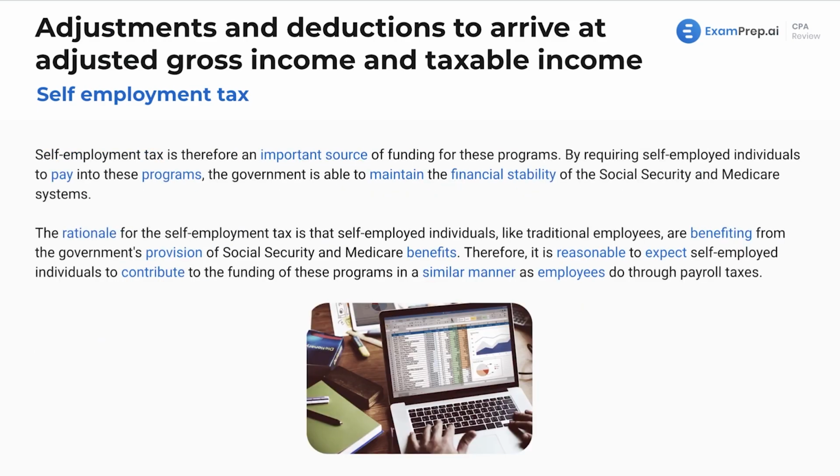Given a little context here, self-employment tax is therefore an important source of funding for these programs. By requiring self-employed individuals to pay into these programs, the government is able to maintain the financial stability of the Social Security and Medicare systems. I don't know if they will be. Maybe that'll still be around by the time we retire. Maybe not. A lot of people saying it won't be.